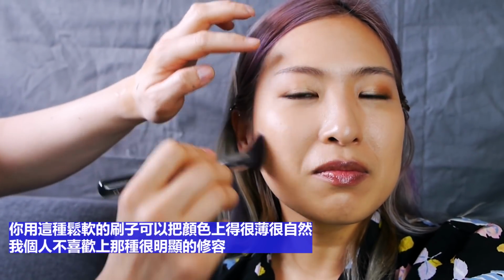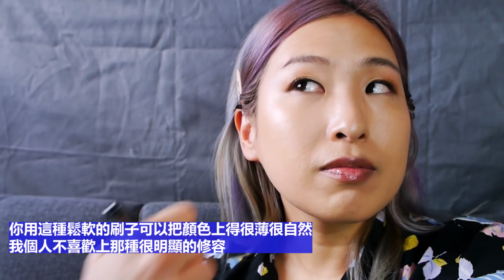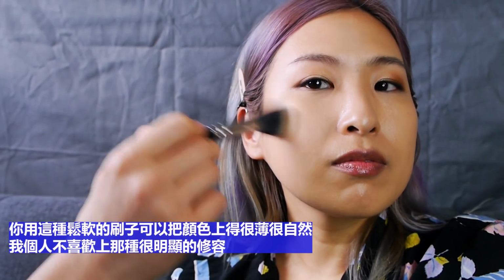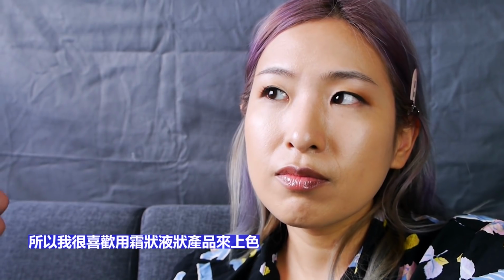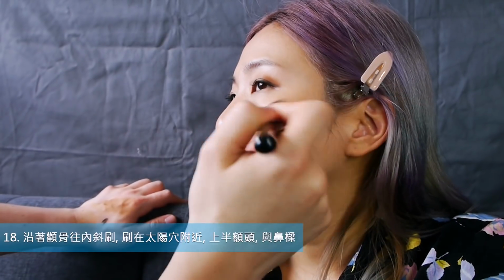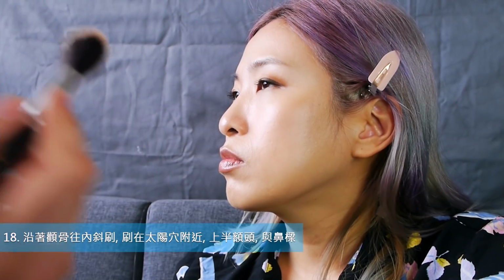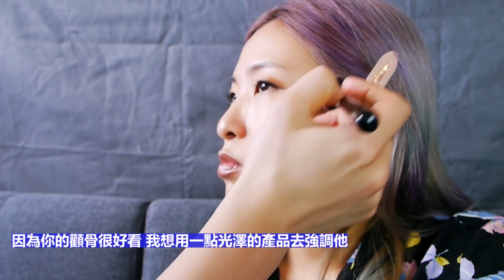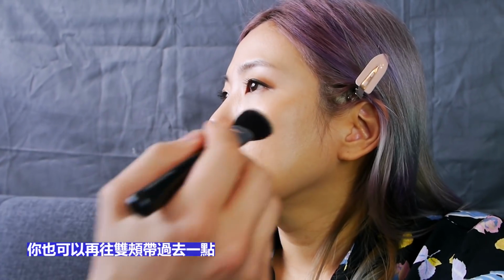Yeah, with a duo fiber brush, and you're just blending it right in, because I don't like doing a lot of harsh contouring and harsh shaping on pretty much anyone. So adding a little bit of colour with a liquid or cream product is something I really like doing. This one I'm putting quite high, because with the shape of your face you've got these gorgeous high cheekbones, and I love to enhance that with a little bit of colour, and you can bring it into the cheek a bit more.